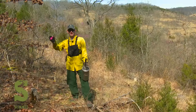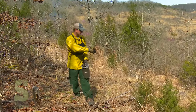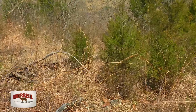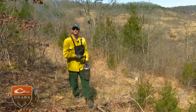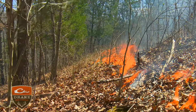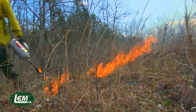We've let the fire back down through the woods. It's just to the top of the bedding area now. You can see there's a lot of these small cedars back behind me, some stump sprouts. So we're gonna loop down, start sending head fires up through the bedding area. Hopefully we'll kill some of these trees. Better get out of there.